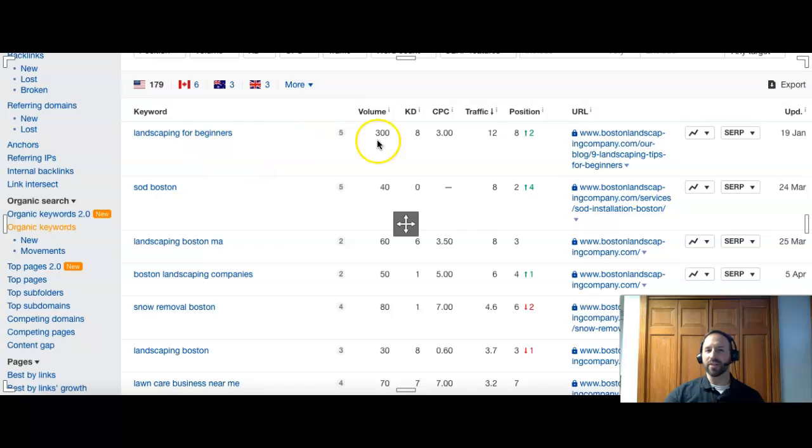So landscaping for beginners, that's interesting. But again, this is a national search. This isn't specific to Massachusetts or even Cambridge or Boston. So not as valuable, even though there's a lot of volume, and they're number 8. But again, a lot of volume, but it may not even apply to Massachusetts.